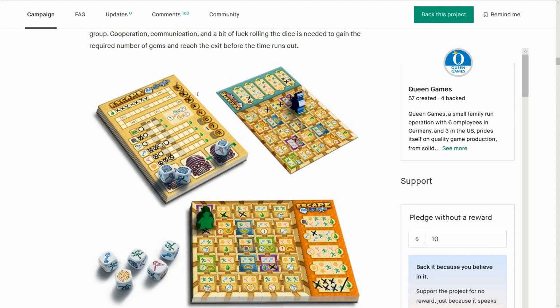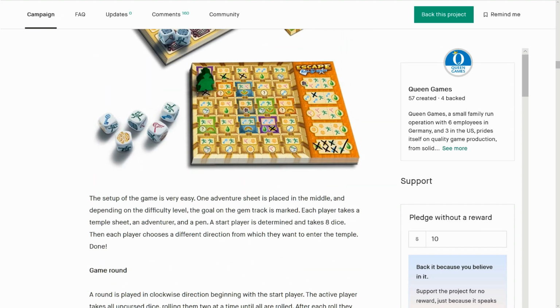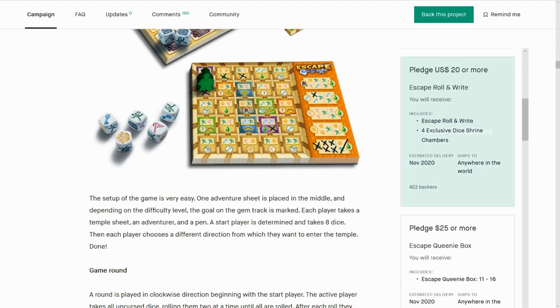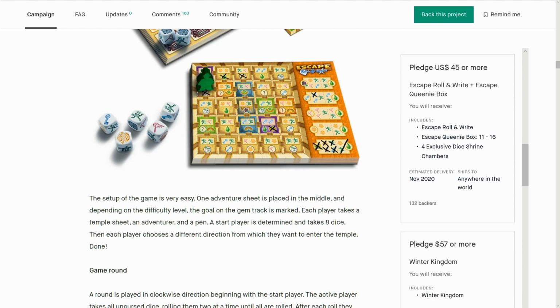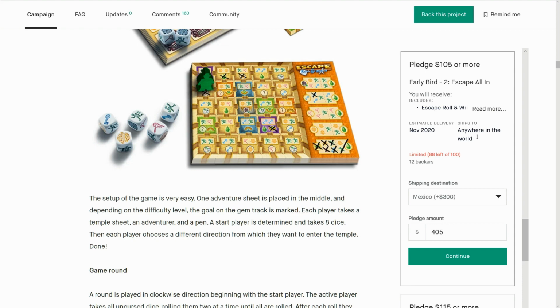There's one thing, actually, that's stopping me pledging that. And I'll show you now. The shipping to Mexico for the whole experience is $300. Let me just say this, right? The all-in pledge is $105. But to ship it to Mexico is $300. That's three times the cost of the pledge.